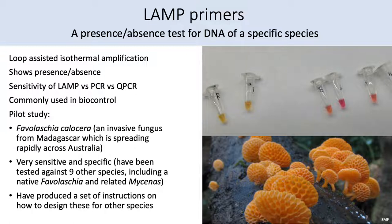The pilot study we did was on the invasive species Favolaschia calocera, pictured on the right. If you look up the top, those are little Eppendorfs. It's basically a colour change test where the liquid in the Eppendorfs is yellow, that shows positive, and where it's red, that shows negative. This is a method that's quite commonly used in biocontrol because it's quick and can be easily done in the field.